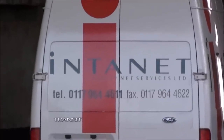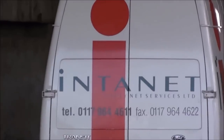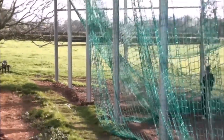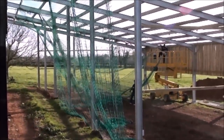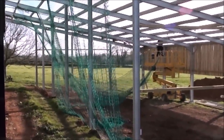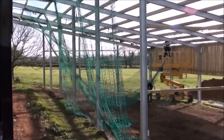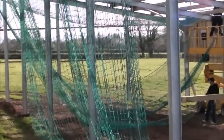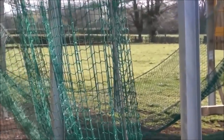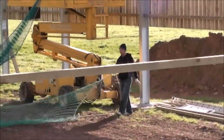You can read that, but it says Safety Net Services, and they've just come out today to put the netting up on the roof. And this is to stop people falling through the roof when they're putting the sheeting on. So the idea is that it hangs underneath, and if you fall off the roof while you're putting the sheets on, that should stop you breaking your neck. Guy's just pulling it up.